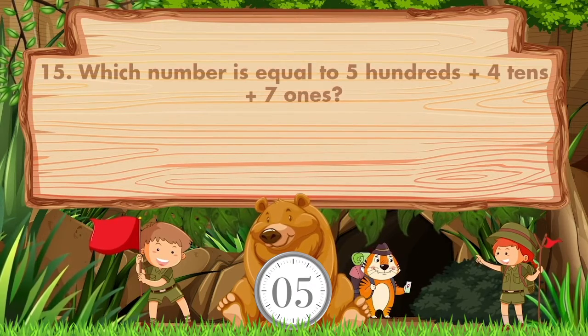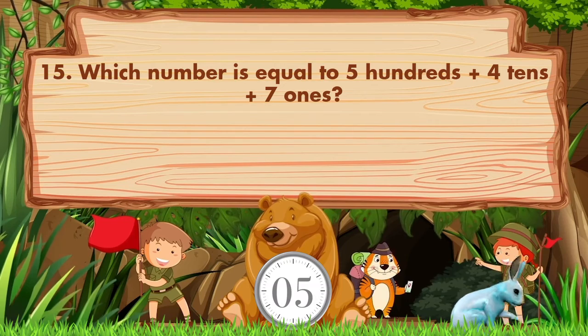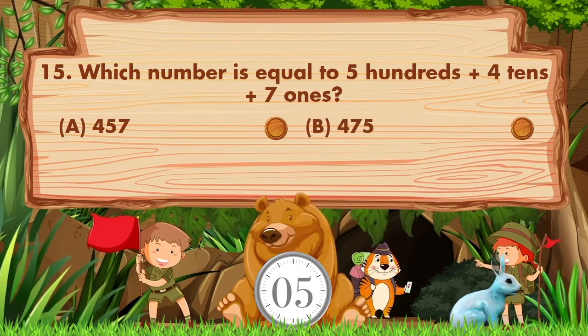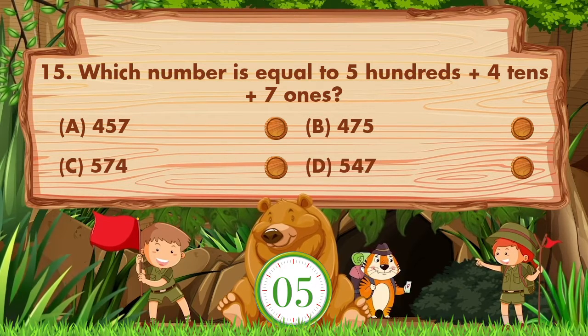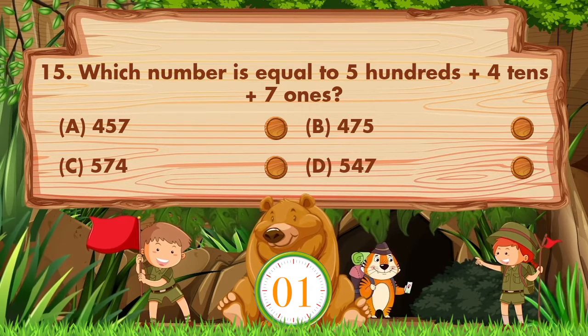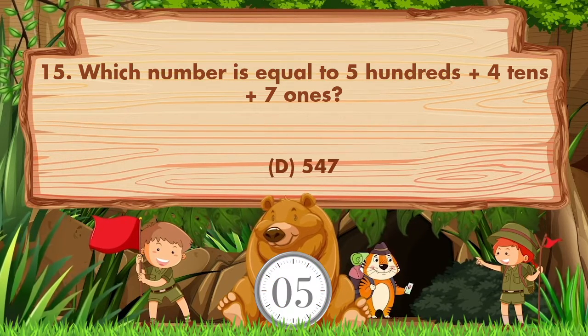Which number is equal to 5 hundreds plus 4 tens plus 7 ones? Option A. 457. B. 475. C. 574. D. 547. Answer is option D. 547.